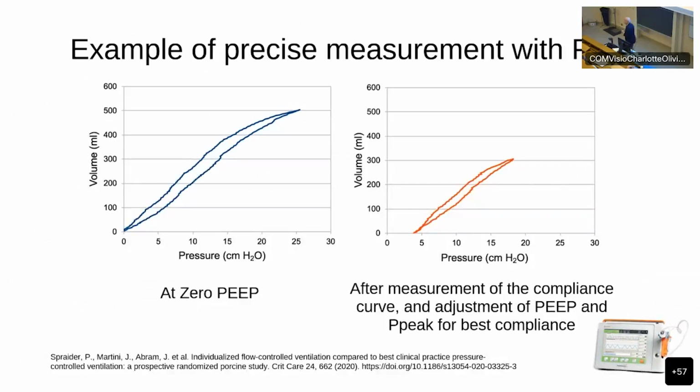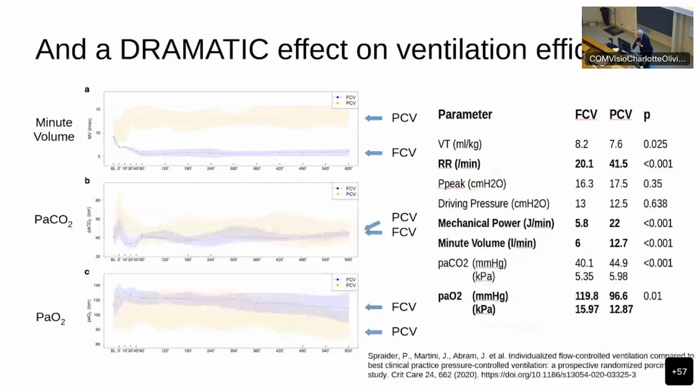Here is a pig being ventilated using flow-controlled ventilation. On the left-hand side, the pressure is going from 0 up to about 25 millibars. And look, this curve, this PV loop, now traces out a classic lung compliance curve. You can see the upper inflection point, the lower inflection point in the PV loop. And if you optimize the ventilation, you reduce the driving pressure, the PV loop becomes straight, you're minimizing the energy, and you're getting an additional advantage by using flow control ventilation in terms of energy dissipation. Not just that, you're getting an additional advantage in terms of gas exchange as well, because the lung is more homogeneous, as I showed you with those two condoms.